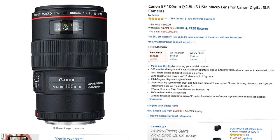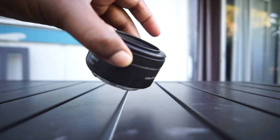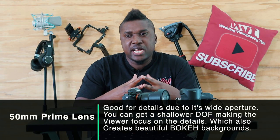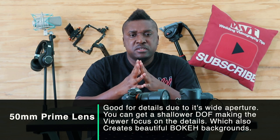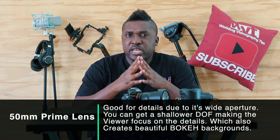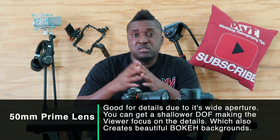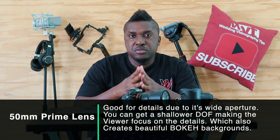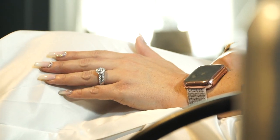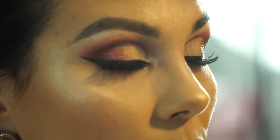Those lenses are good for getting detail shots, and that's what I use them for. Detail shots for the rings, the patterns on the dress, and also just to get that nice bokeh effect, the nice depth of field. I use a 50 mil lens for those shots. That's why I recommend a 50 mil lens, so you can get detailed shots.